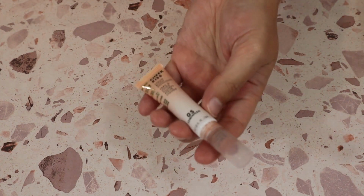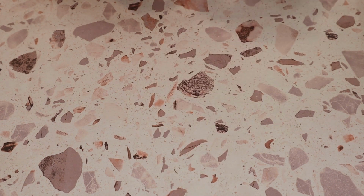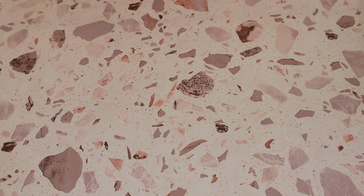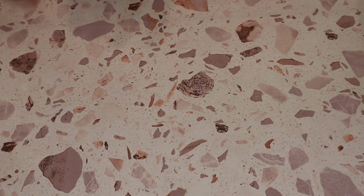Next up, I do have this Milani liquid highlighter. This is a new one that came out this year. This is the Cheek Kiss Liquid Blush Highlight in the shade Luminoso. This was kind of supposed to be a liquid blush, but I mainly use it as a blush topper, and I am going to be keeping this one. I'm keeping it because it's just super stunning, and I really like placing it on top of a peachy, corally looking blush. So I'm going to be keeping all of those.